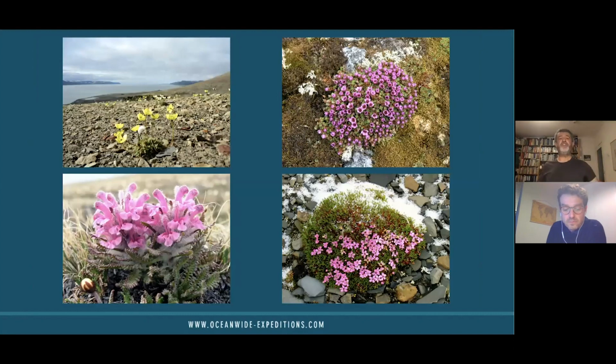There are really many. I only show 4 here. There's the Svalbard poppy, the national flower of Spitsbergen, to the top left. And then to the right, there's the purple saxifrage. And to the down left, there's a woolly lousewort and a moss campion to the right. So beautiful flowers, beautiful plants that you can enjoy on the tundra.